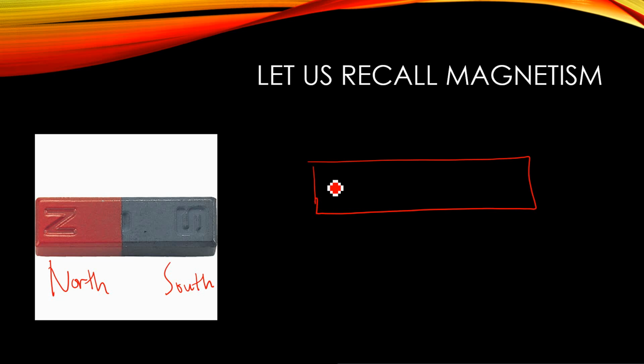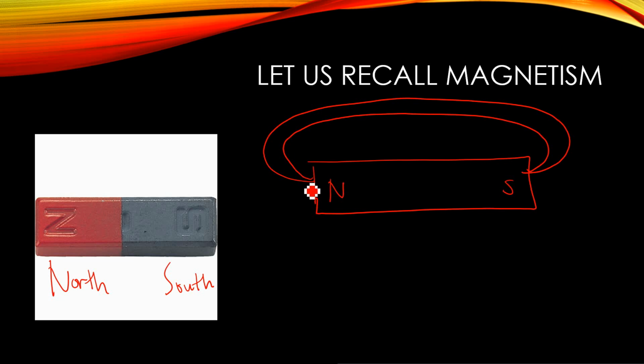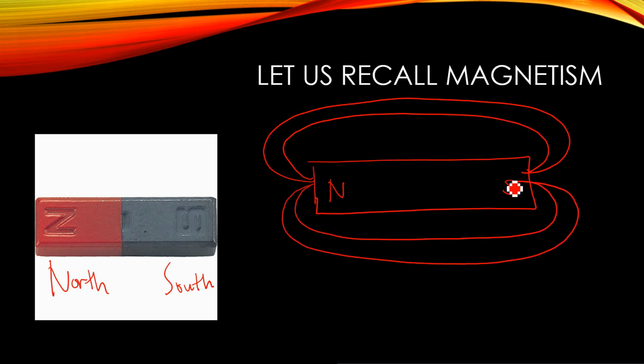Okay, let's say the bar magnet that I have drawn just now. So we have north and south. This is the magnetic field lines. The magnetic field lines must go from north to south. So bila awak lukis arrow, dia kena daripada north, mesti habis dekat south. And the field lines must not intersect each other. Dia tak boleh langgar-langgar lain-lain. Dia ada laluan dia sendiri.